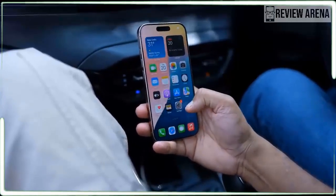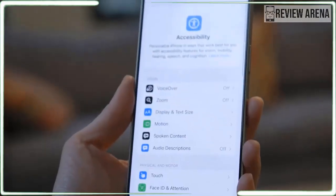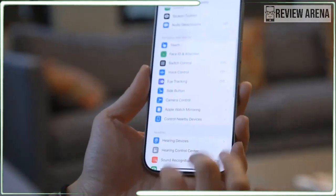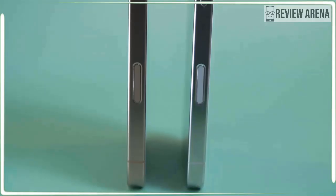Should you upgrade to the iPhone 16 Pro? If you have an iPhone 13 Pro or older phone, I'd say yes. And if you have an iPhone 14 Pro, I'd say wait to see how well Apple Intelligence works once it fully rolls out before you buy.